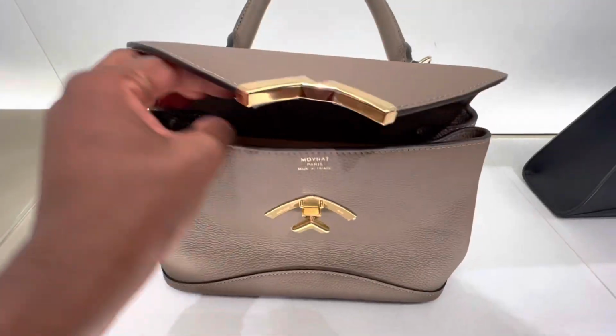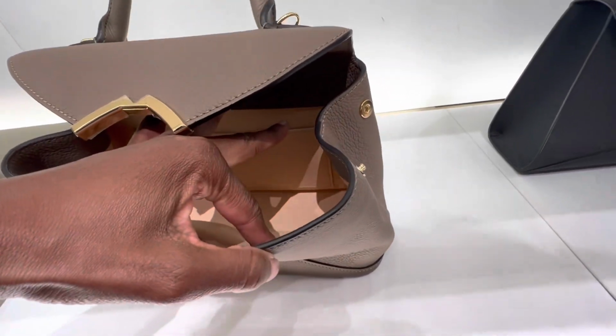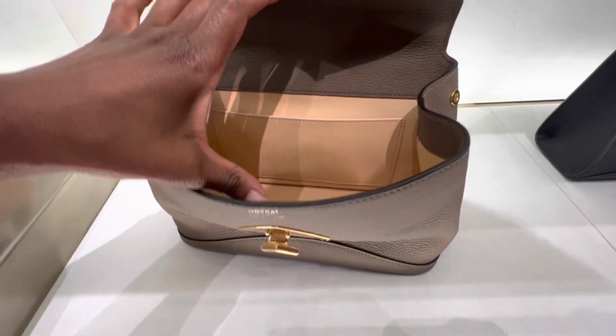Both of the styles come with an additional strap, so you can carry the bags over the shoulder, cross body, and both also have poppers on the side. So if you do need a little more room, you can open out the poppers, add more stuff, or if you have tall, big stuff in the bags, the poppers will come in handy. You can still close the bag, even if the poppers are open.